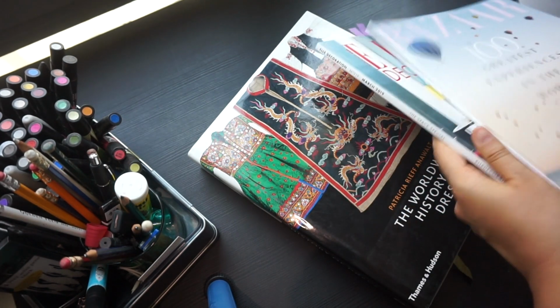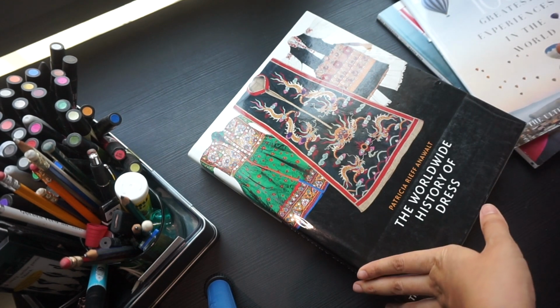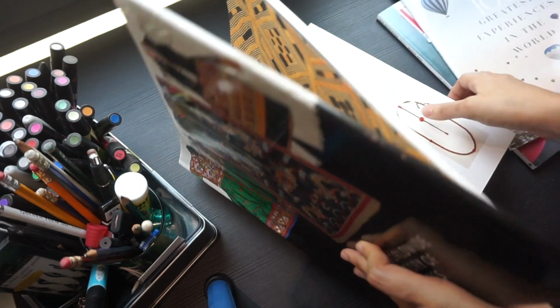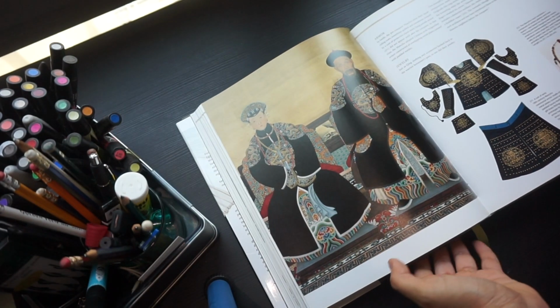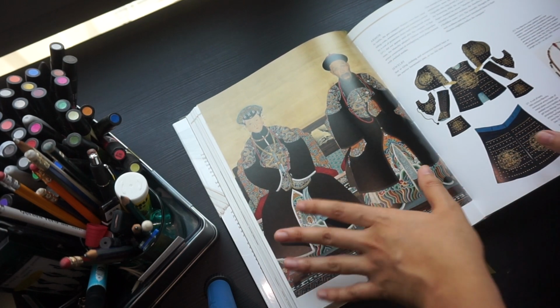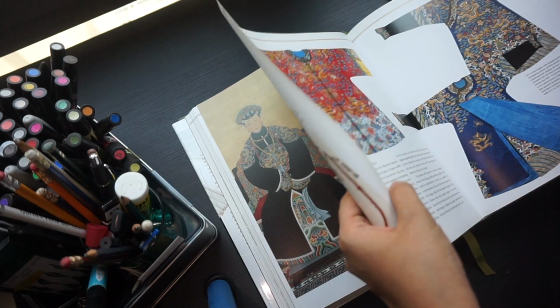So with magazines or with a book, you can find maybe a topic or discover some part of history that you might not even have thought about looking at on the internet, because of course on the internet you have to put in keywords.